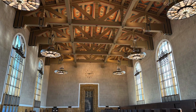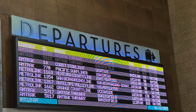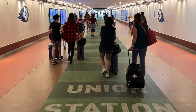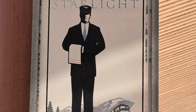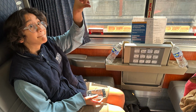You can see some of the nice interior here. We got there about half an hour before the train was supposed to leave. You can see the Coast Starlights on the departures board there. And we walked over to where we got onto the train. I really liked some of the views that we got there. This is the engine that pulls our train. They had this nice poster talking about the Coast Starlight, and I even convinced my family to take some pictures.